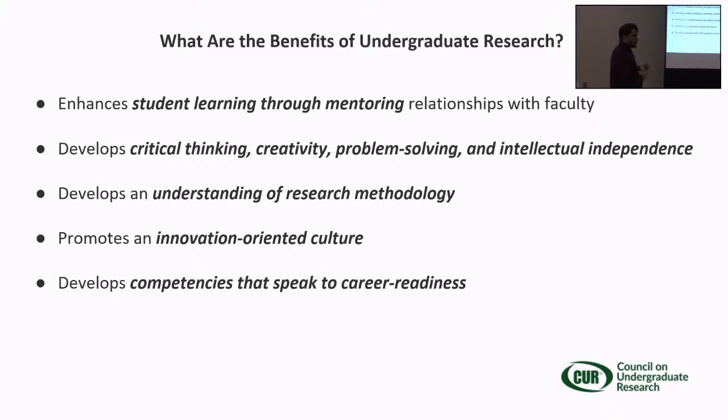And next one, this is the most important outcome, I would say, because it will prepare them for their future career. If they want to go for a job right after undergraduate, it will prepare them for the job, as well as for graduate school, professional schools, or so. So these are some of the major benefits of doing undergraduate research.